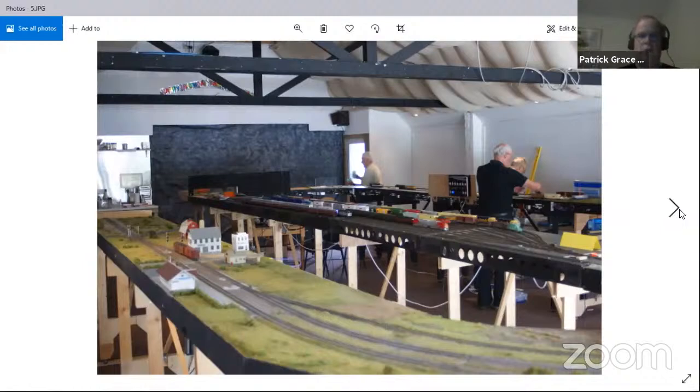And they are one of the two types of club you get. This sort of club basically meets in a church hall or a rented facility, and they have to put the layout up when they meet and then take it down and put it away again. In this case, the Thames Siders meet one Saturday a month, all day. So they took it out of storage, put it up, work on it, play with it, whatever, and then have to pack it up at the end of the day and put it away again.